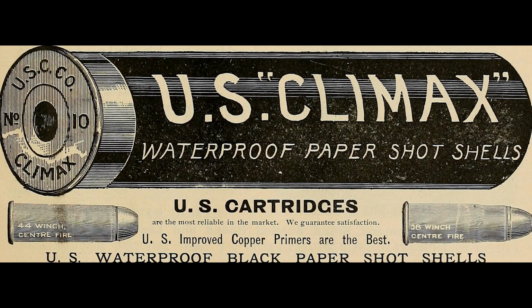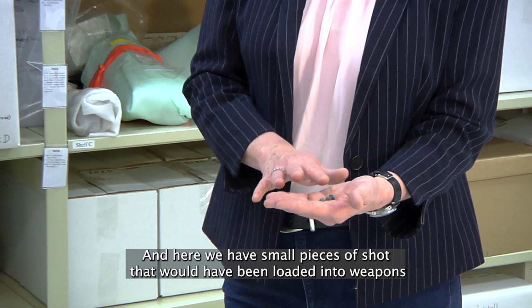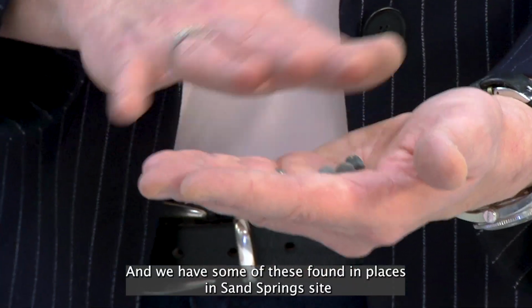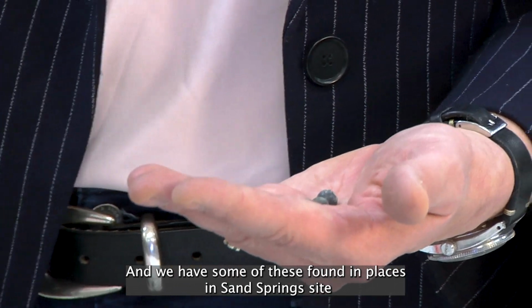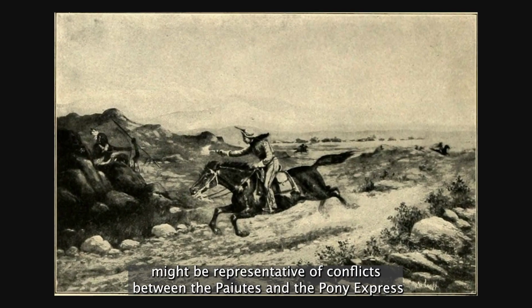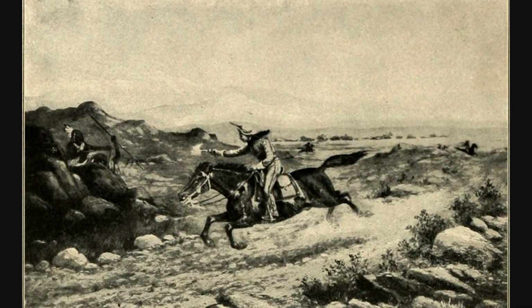Old ad for cartridges, shot pieces in hand. And here we have small pieces of shot that would have been loaded into weapons. And we have some of these found in places in Sand Springs site alongside projectile points that indicate that these might be representative of conflicts between the Paiutes and the Pony Express.